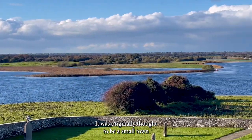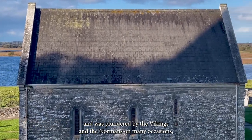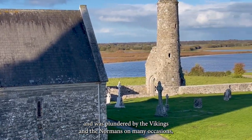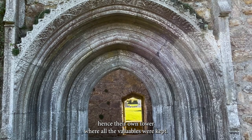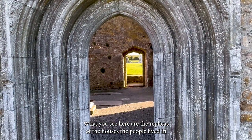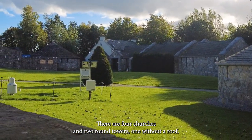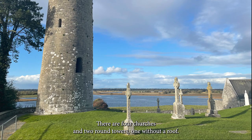It was originally thought to be a small town and was plundered by the Vikings and the Normans on many occasions. Hence the round tower where all the valuables were kept. What you see here are the replicas of the houses that people lived in at the time. There are four churches and two round towers, one without a roof.